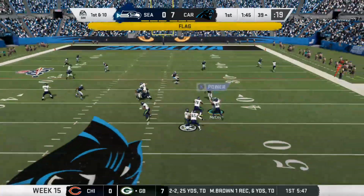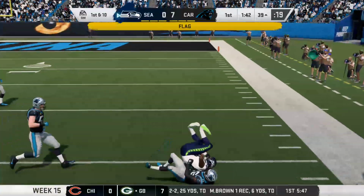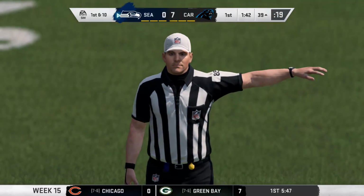Wilson after the play fake to Carson. Oh, a scrap for the football, and he's going to come down with it. Holding, offense.